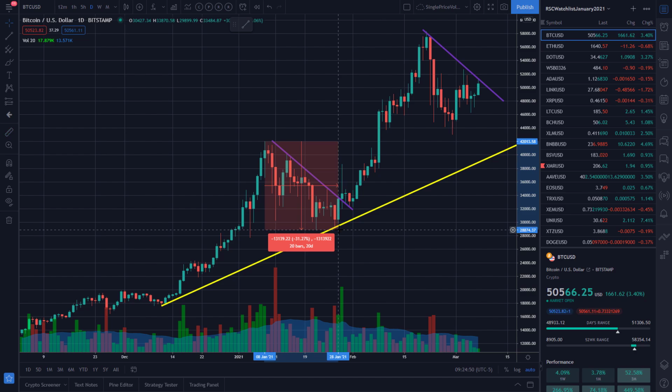You can also see though that volume started to really spike once we broke out of the pattern. So we had declining volume through the pattern and then big breakout volume to push this thing out and above and into the next level.